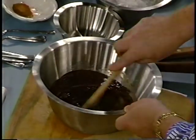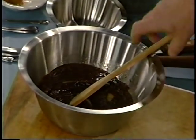Some people whip some egg whites and add this in there. I don't do it. I like my chocolate mousse real, real rich.